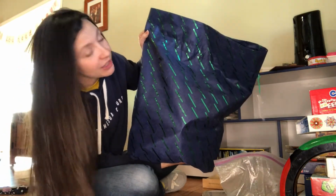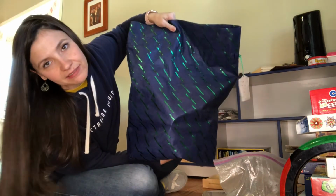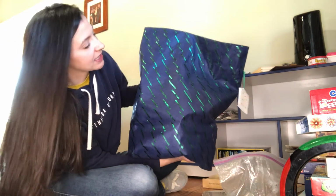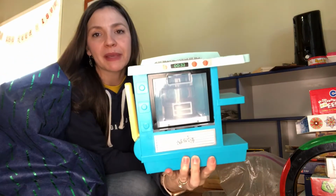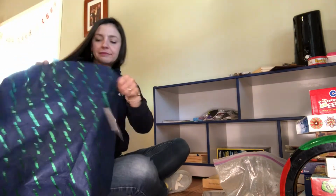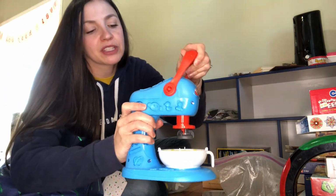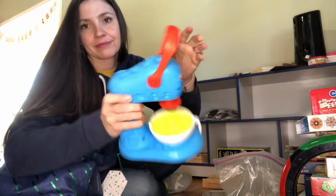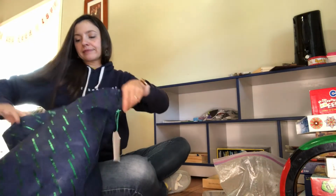If you know this bag, you know this bag. This was Amazon's gift bags this year. And inside of this is a bunch of Play-Doh stuff that Rosalie likes to play with. Kitchen things. A little oven to make cakes in. A little stand mixer that you press cookies into. Has like a little mold. She plays with this a lot.